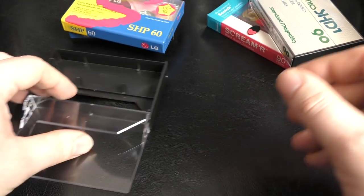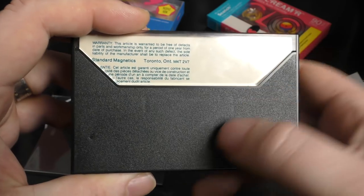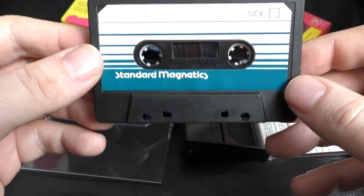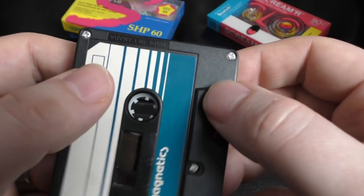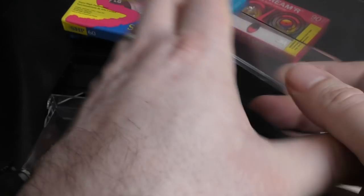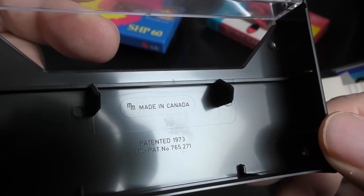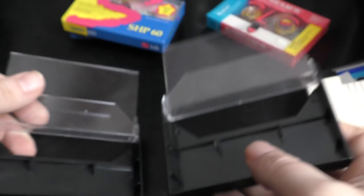But we'll leave this case like that, because if we go to the Studio Dynamics again, which is a different company in Toronto as opposed to Vancouver. The thing about this is, this looks like a Type 0, doesn't it? But again, look, made in Canada. At least the shell is made in Canada. And if we look at the two cases that the Akai and this came in, they're the same case, made in Canada.